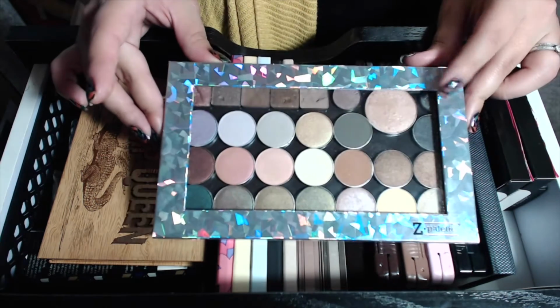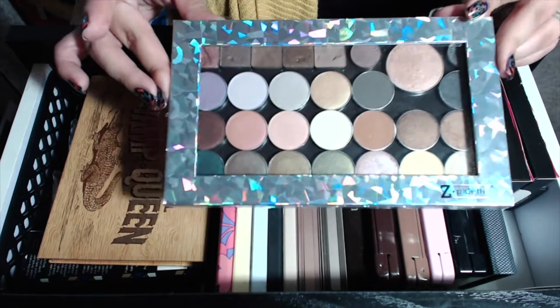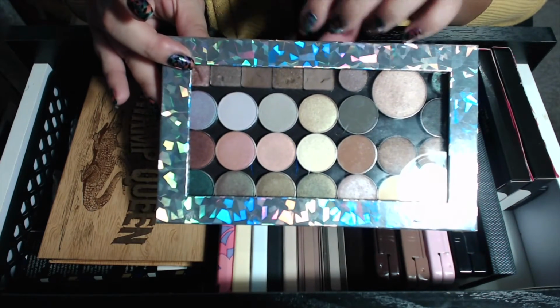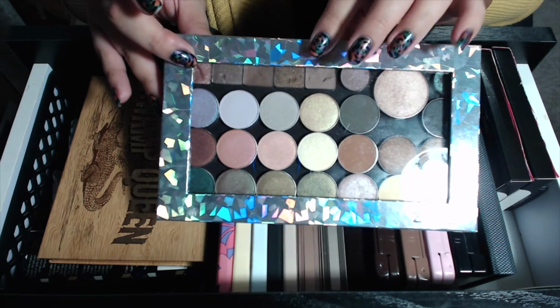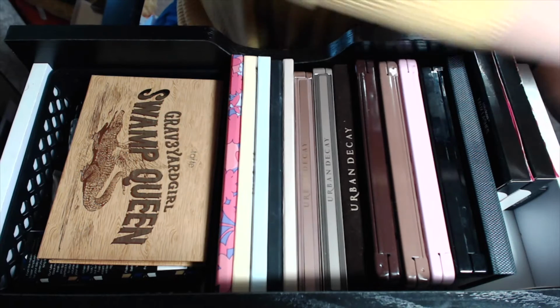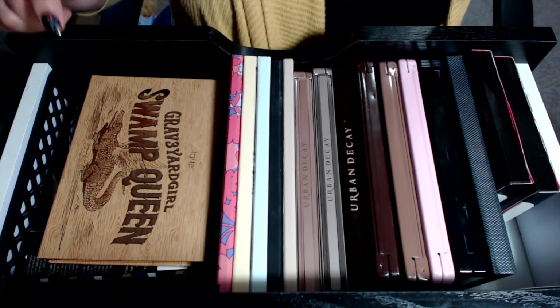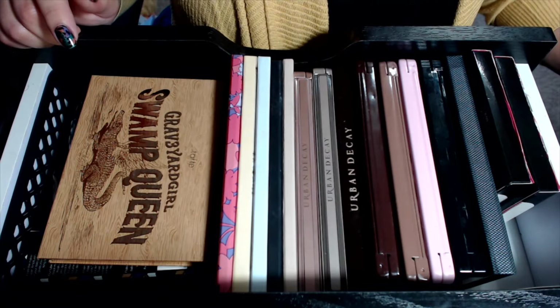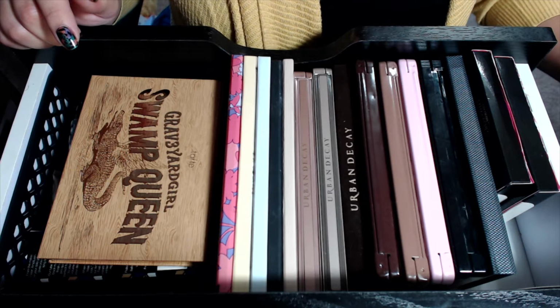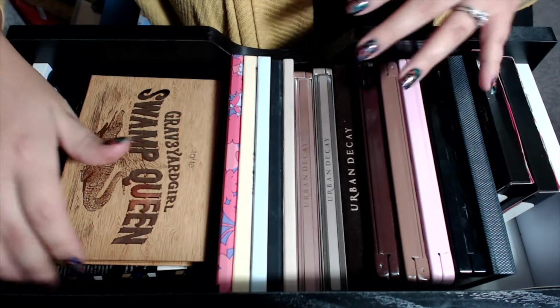And this is like a holographic Z palette, and I purchased this one off of Amazon, so I am probably going to pick up one more of these larger Z palettes just in case I decide to pick up any more singles, in particular from Makeup Geek, because I really do like the Makeup Geek formulation. So I am interested in purchasing some more single eyeshadows from Makeup Geek.